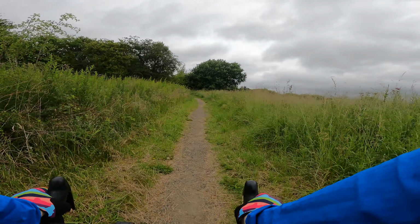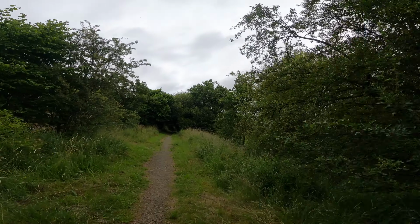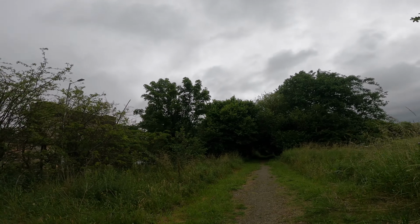Definitely not designed for road bikes. So when I'm leaving, I'll leave it at that.